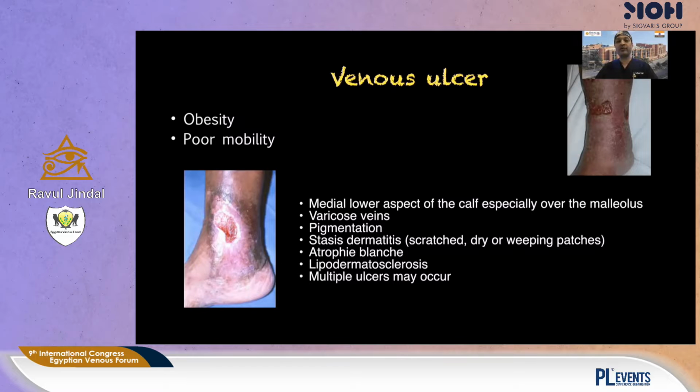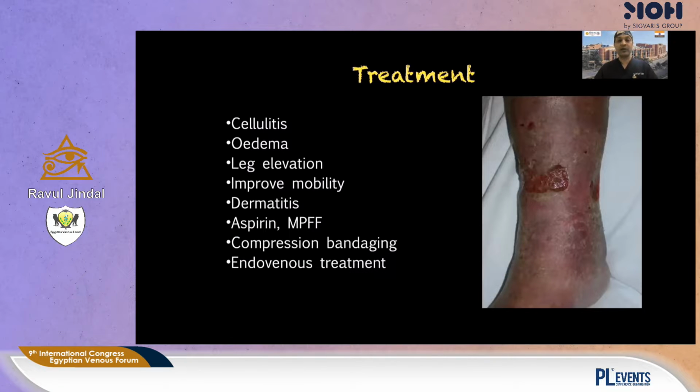If you look at the venous ulcer, typically it's situated on the medial half, on the lower aspect of the leg, and normally does not involve the toes. There are associated varicose veins and pigmentation. There is stasis dermatitis. You can see a lot of changes in the skin in terms of lipodermatosclerosis, and sometimes you have multiple ulcers. Some patients will also give a history of poor mobility and they are obese.